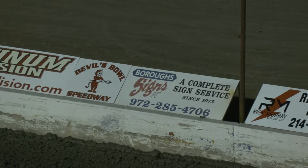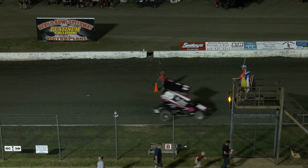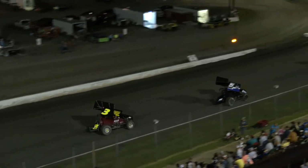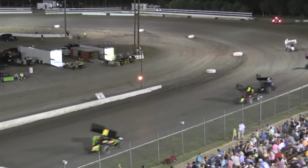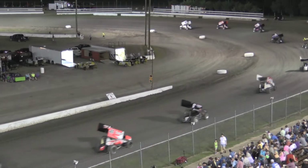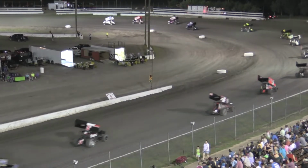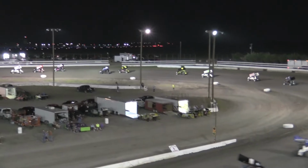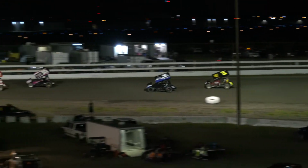All right. There he is, the 10G of Marcus Thomas. Now these tires have cooled down. The racetrack has changed. It's going to be different. Yeah, it'll take a minute for the guys to figure it out. The guys up front are really good drivers anyway.